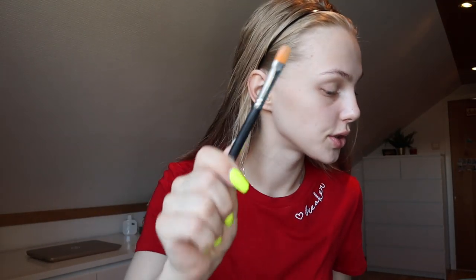Don't think that I'm weird because I'm smelling my brushes. I have two of these, the James Charles ones. One I used for the Wet n Wild, which smells like paint, and one I used for the Dior, which smells like heaven. So this is the 1N. We can maybe mix these two. I don't know. So let's go.